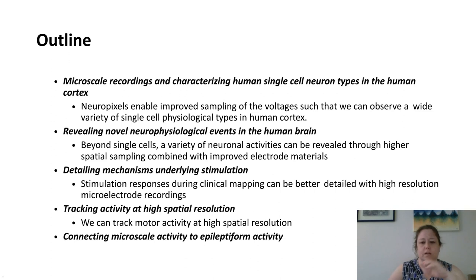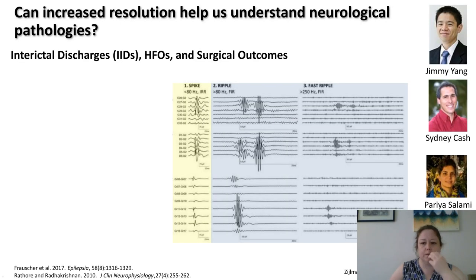And of course, there's also a huge portion of why and how we address these questions of pathophysiology, because we are approaching patients that are undergoing clinical surgery in the first place, and we want to better understand the particular reasons for it, such as epilepsy or tumor. That effort has been led by Dr. Sidney Cash, Dr. Jimmy Yang and Dr. Priya Salami here, of understanding and using microscale electrodes to understand pathophysiologies, particularly epileptiform activity in the human brain.